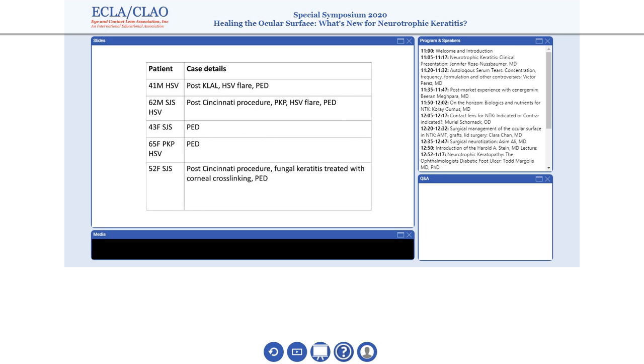The next patient was a 62-year-old man with Stevens-Johnson syndrome, having had a Cincinnati procedure, which is a combined keratolimbo allograft with living-related stem cell transplant. He then had a subsequent penetrating keratoplasty. Post-op he also had an extreme herpes simplex virus flare-up and persistent epithelial defect, and the disc helped get him over the hill to heal up. Another 43-year-old female with Stevens-Johnson syndrome, very photophobic, very dry eye, had a persistent epithelial defect. With the disc, it allowed her to resolve her significant photophobia, which she was relieved about.